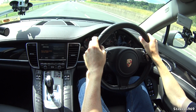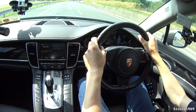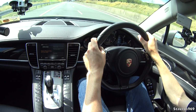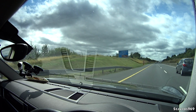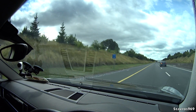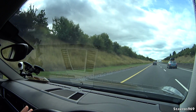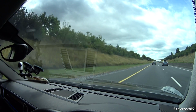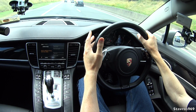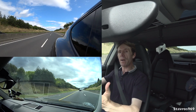And I'm just going to get it down to 60 miles per hour and see what it is revving in at. So we're just revving in at 1150 RPM. 1150 RPM at 60 miles per hour. So yeah, you should get good fuel consumption from this engine. But look, 650 Newton meters of torque. As I said, you've got plenty on tap. And 296 brake horsepower.